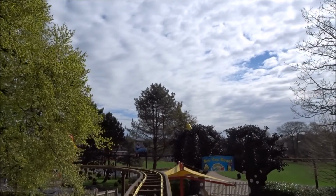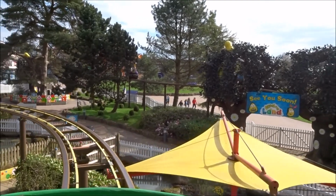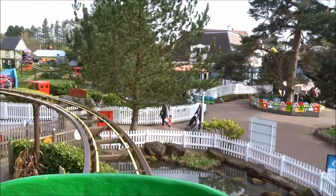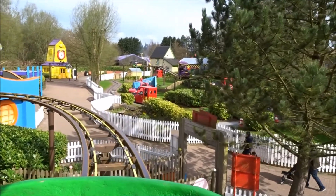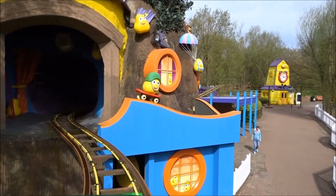There's so much to do here at CBeebies Land. Down below is the Something Special sensory garden where you can look for the things in Mr. Tumble's spotty bag. Can you see what's ahead? It's the CBeebies house. Oh no, the bugs are all fast asleep.